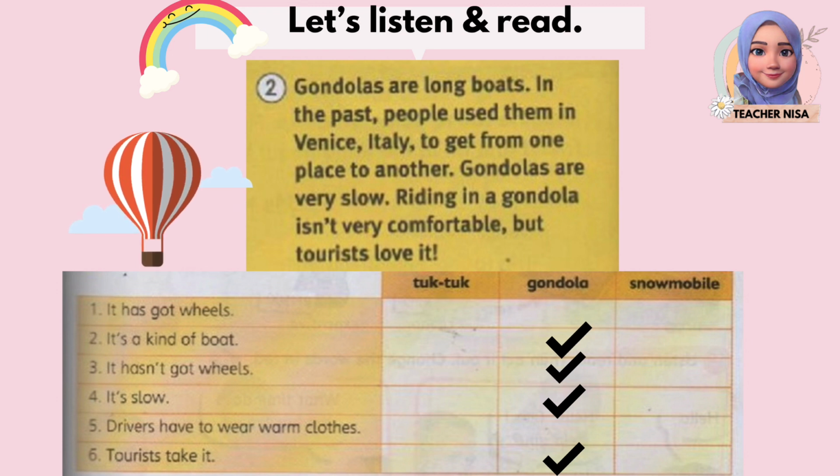Gondolas are long boats. In the past, people used them in Venice, Italy, to get from one place to another. Gondolas are very slow. Riding in a gondola isn't very comfortable, but tourists love it. So based on the text, we know that gondola is a kind of boat. It hasn't got wheels, it's slow, and tourists take it.